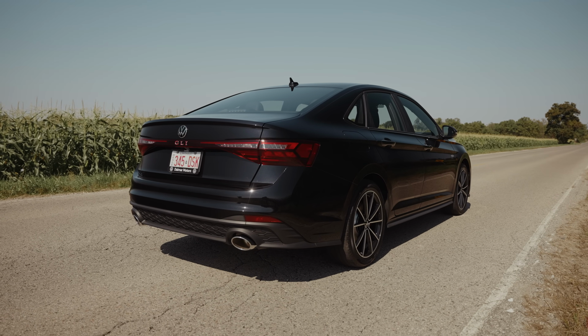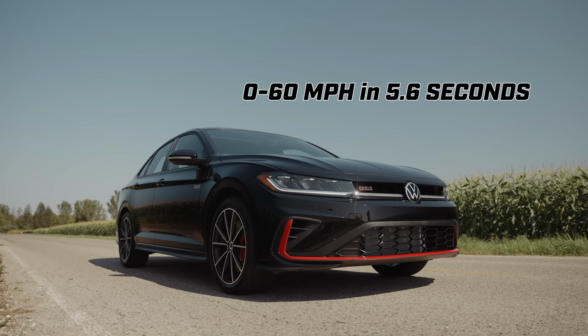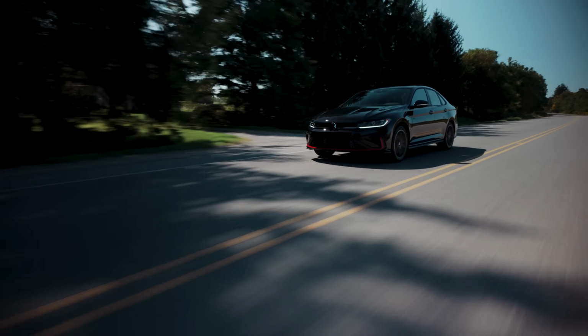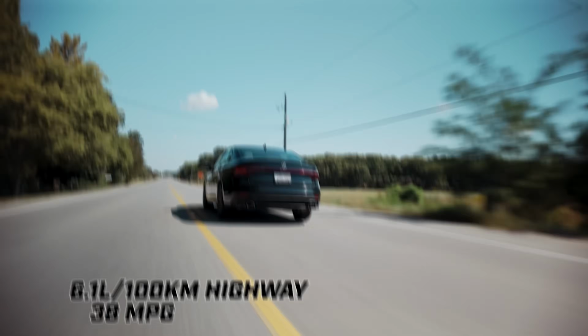Because this is a brand new car, we won't be doing a 0 to 60 test, but the GLI in automatic form should hit 60 miles per hour in around 5.6 seconds. When it comes to fuel economy, the GLI should get you around 8.4 liters per 100 kilometers in the city and 6.1 liters per 100 kilometers on the highway.